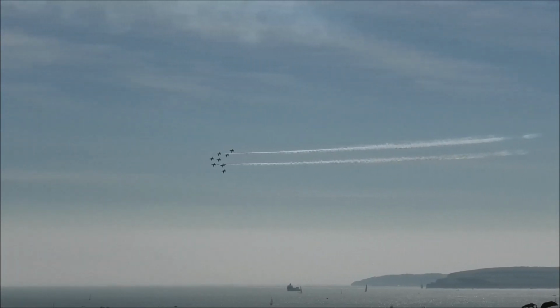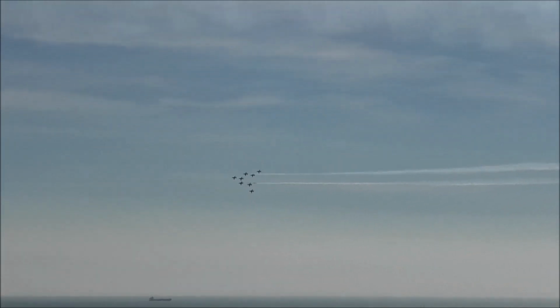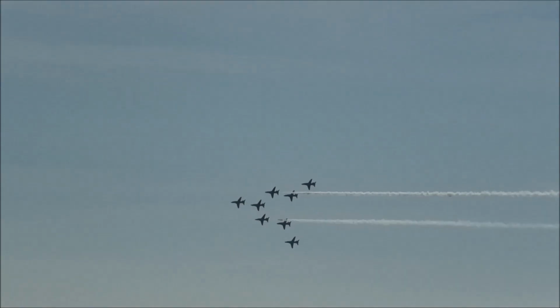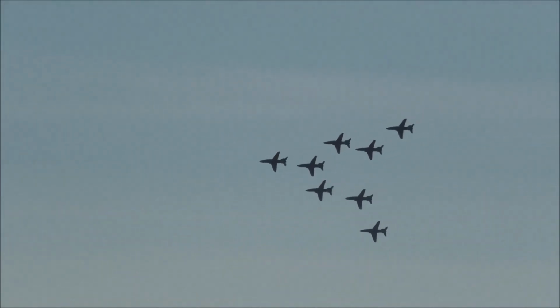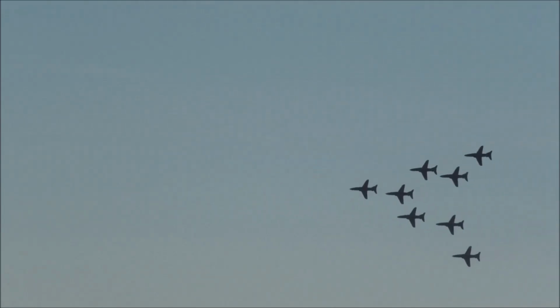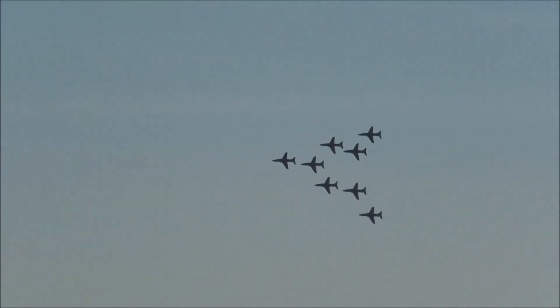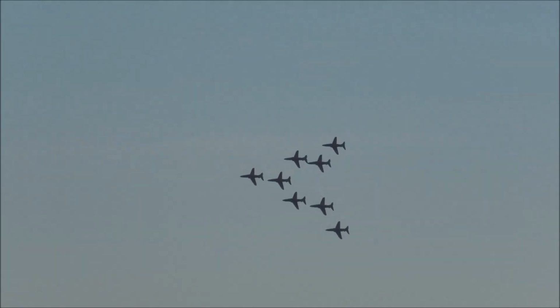Now you can see the entire section moving as one all the way back. You can see Red 4 and 5 all the way back in formation, which makes it even more difficult for them as we take all our formation references from Red 1. And you see, being that far back in the formation, being able to look through those aeroplanes at Red 1 is extremely difficult.